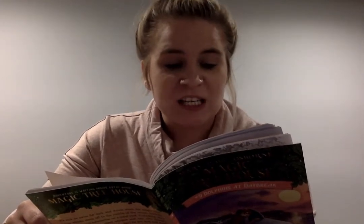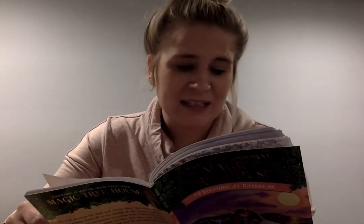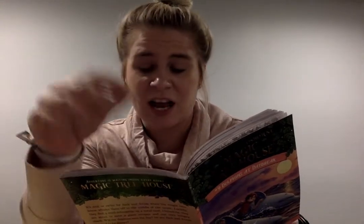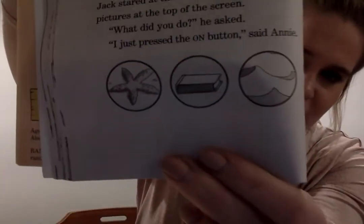Chapter 3 is called Mini Sub. You've really done it now, Annie, said Jack. Sorry. But look out the window. Look. Forget it. We have to figure this out. Jack stared at the computer. He saw a row of pictures at the top of the screen. What did you do? He asked. I just pressed the on button, said Annie. The screen lit up, and then I pressed the starfish. That must be the command to go under the water, said Jack. Yeah, and then the map came on. So here's the 3 buttons that were on the screen.